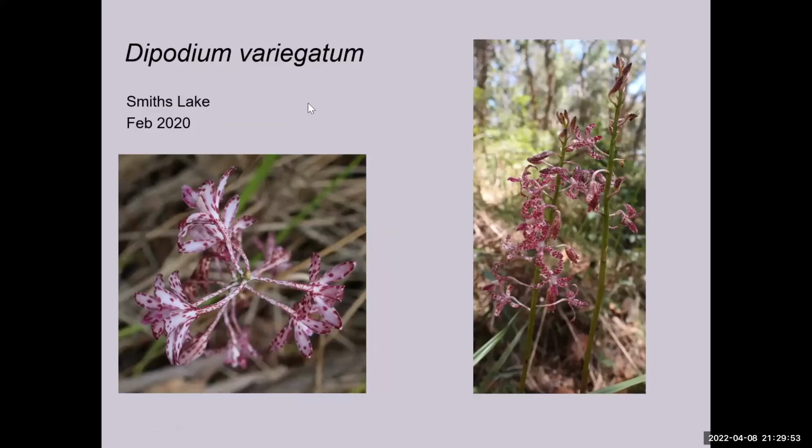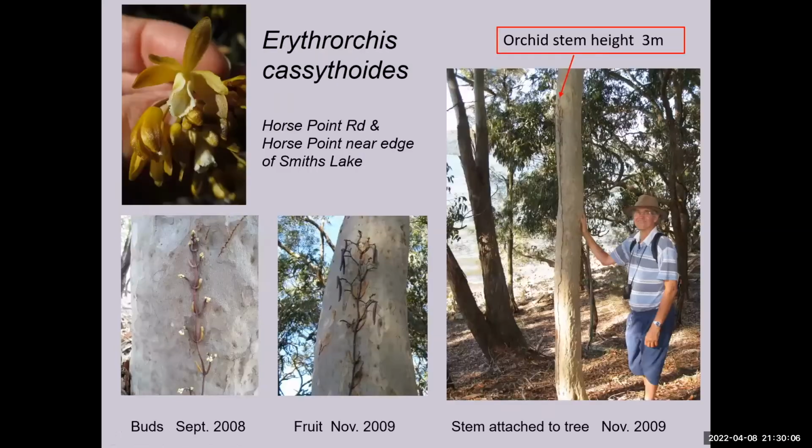And Dipodium variegatum, the blotched hyacinth orchids, quite a few of them through there, getting towards the end of their time. And one of the orchids that we love going up there to see is the bootlace orchid. And the orchid stem, this is the lake behind, so you can see that we're on a very steep slope above the lake on Horse Point.